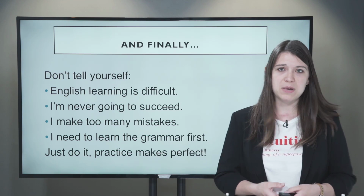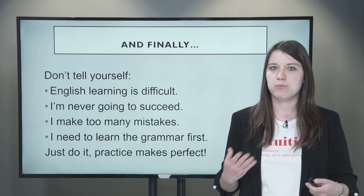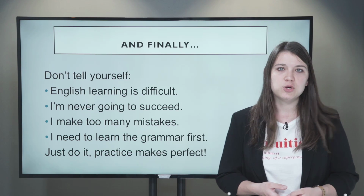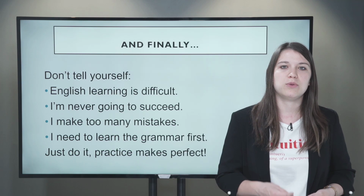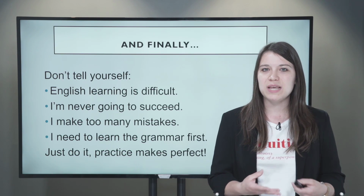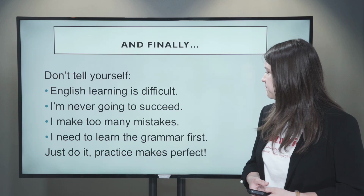Don't tell yourself, I'm never going to succeed. It might take longer than you expect, but if you follow these tips, you will improve a little bit more quickly, okay? Don't tell yourself, I make too many mistakes, because making mistakes is the way that you learn. So if you're embarrassed of your speaking because you think you make too many mistakes, or writing emails that there are too many errors, keep practicing, okay? Eventually, those mistakes will start to correct themselves, okay?